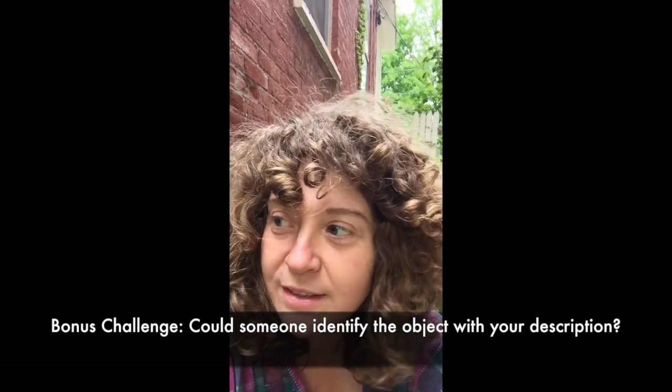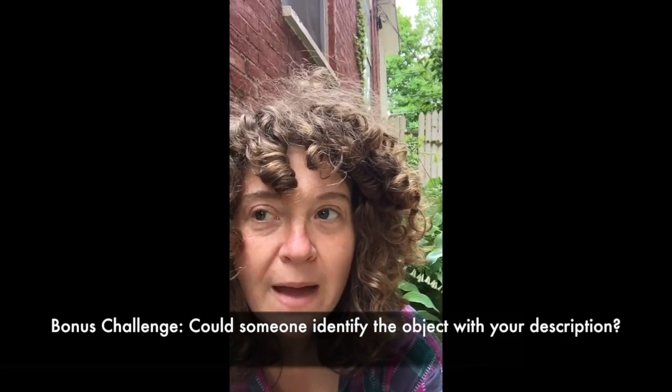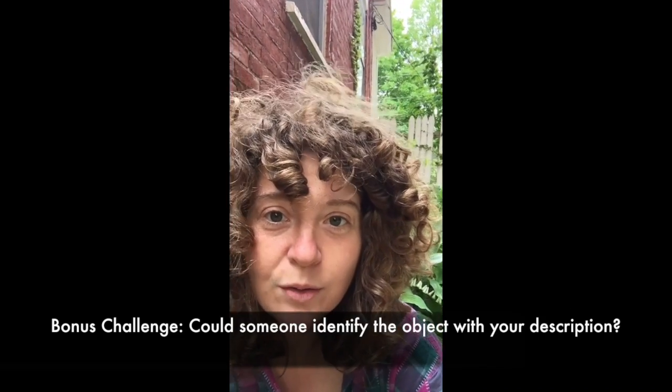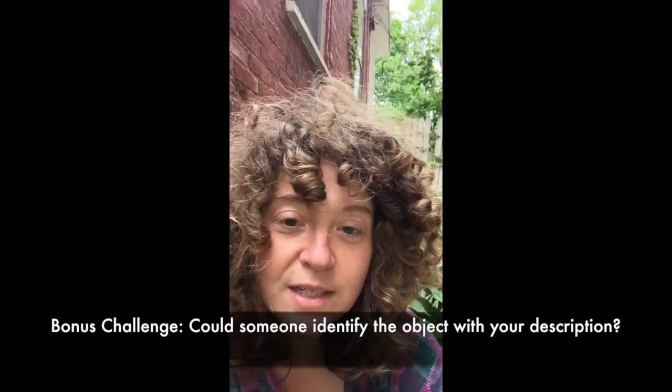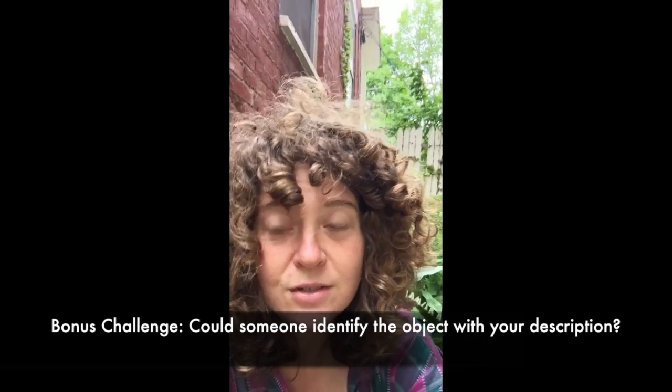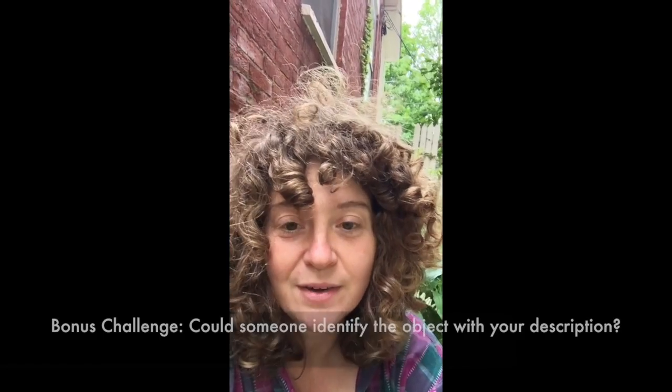There's a bonus challenge on this nature journal prompt, and that is, after you've finished describing your object, have you used enough objective descriptions that you could hand your journal to somebody else and they can locate and identify the object that you've been describing.